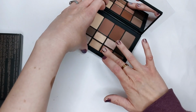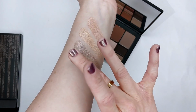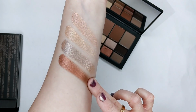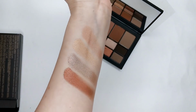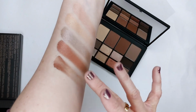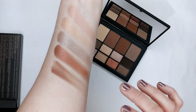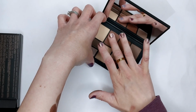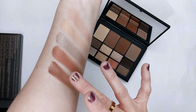Oh my goodness. All right, let's try another shimmer and then we'll try some mattes. Just effortless. Oh my gosh, these are such beautiful shadows. All right, let's try the matte shades. So this one is definitely not swatching nearly as well as the shimmer shades, but it has that really silky, velvety feel to it.